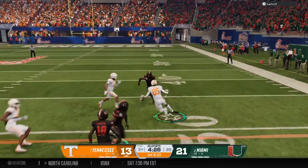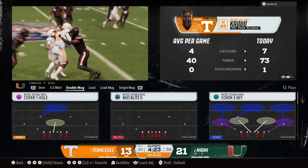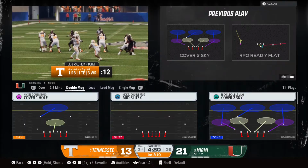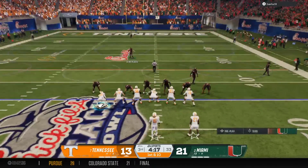Here's a quick throw off the play fake. And he'll get the first down yards before they finally bring him down. Well, this is what coaches love to see. A quarterback with the ability to read the defense properly and then just get it to the open man. Sometimes it sounds simple, but it's tough to execute.